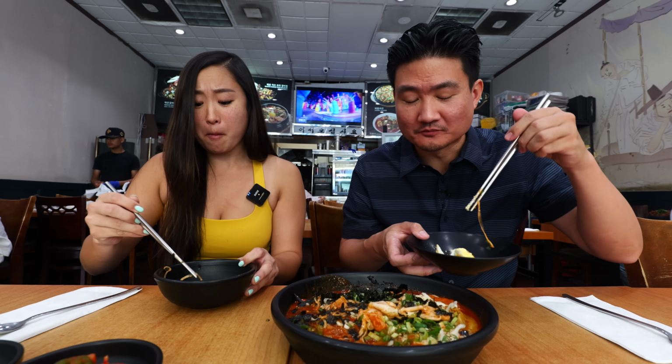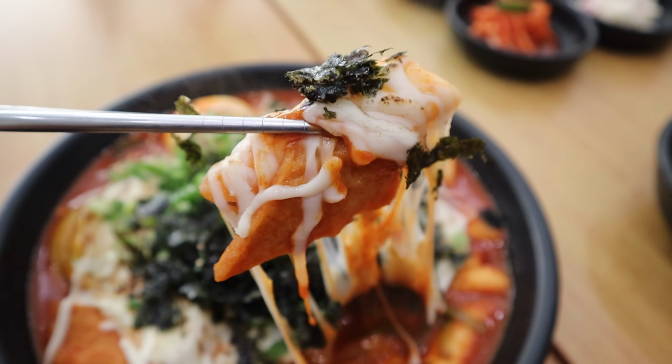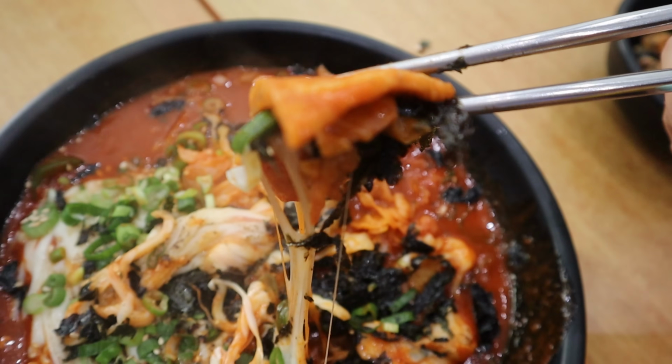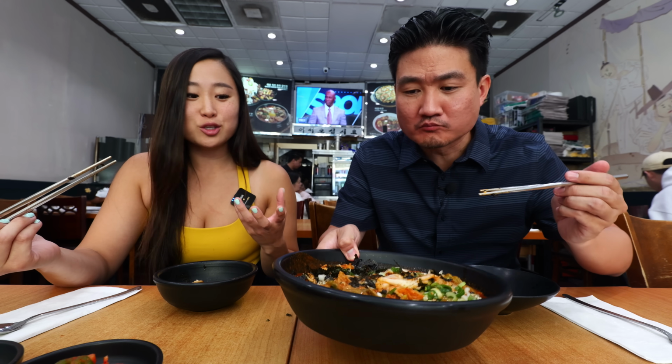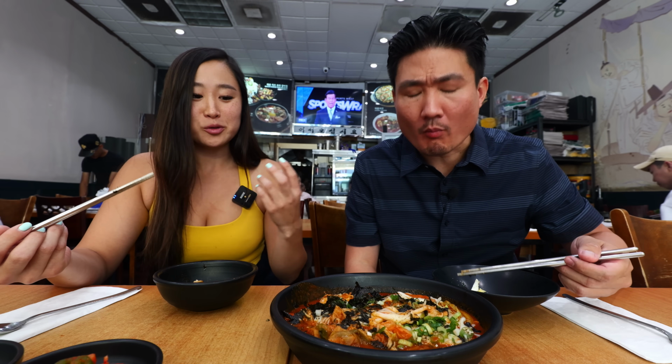The sauce is great. This is the first time I've actually eaten tteokbokki here at this restaurant. I love the little touch of the seaweed on top. It adds a really nice flavor to it. You're talking about this one right here? Yeah. Most places don't really sprinkle that seaweed on there, but it really added a nice flavor to it.